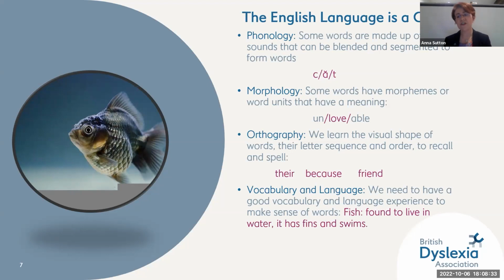Our language and the words in our language are also based on orthography. We learn the visual shape of words, their letter sequence and order, to be able to spell those words that don't follow any rules, like there, because, friend. And we need to have a good vocabulary. We need to be able to understand and make sense of the words we read and come across. So fish, found to live in water, it has fins and swims.